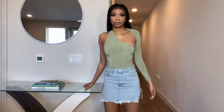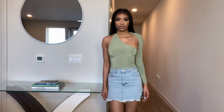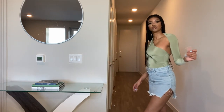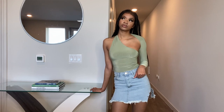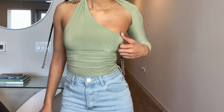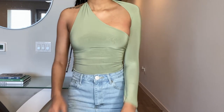This is slingy. It fits me very good. I got it in a zero, small size. I ain't got no group. But my boobs look good, it's very secure, and I like this. This is so cute, love the color.